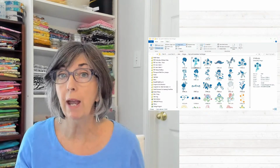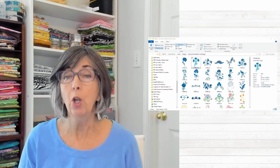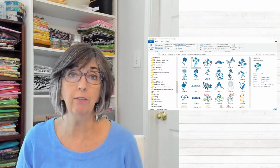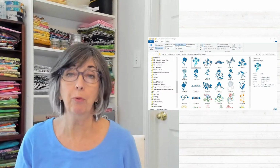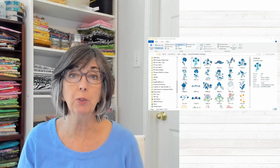Now, it also doesn't matter what software programs you have on your computer. So if you don't have Dime software, like if you have software from Baby Lock or Bernina or Brother or Husqvarna Viking, then you can still use this program.